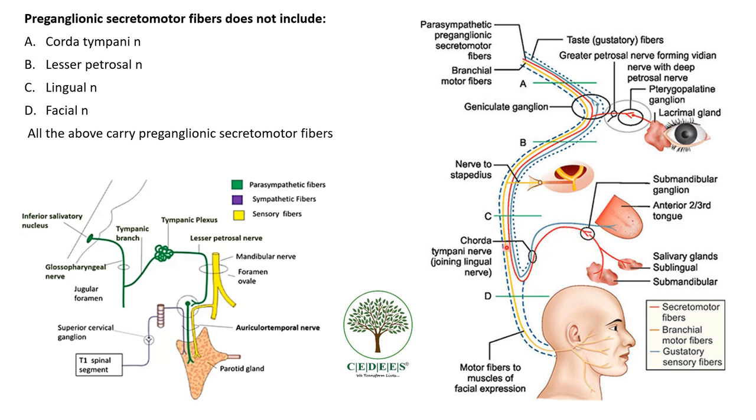Then here, it gives out the chorda tympani branch, and the chorda tympani branch carries some secretomotor fibers. Also, it joins with this blue nerve, which is the lingual nerve. So both of them together are carrying secretomotor fibers, right? So chorda tympani is carrying, lingual nerve is carrying, facial nerve is carrying. So these are all carrying.